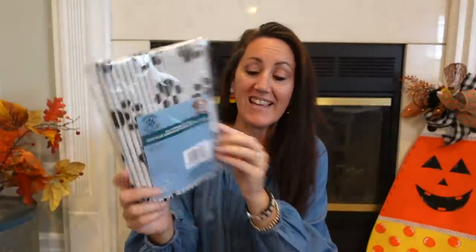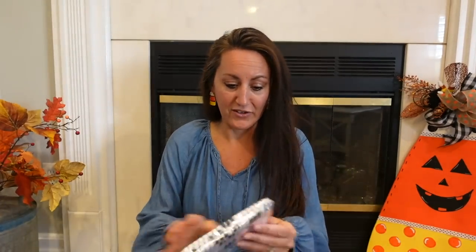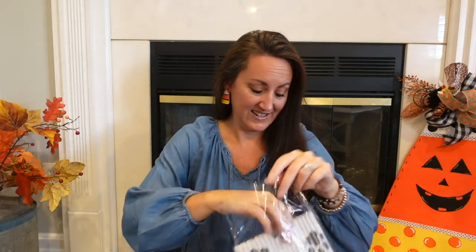All right, brand new pet find. They have an all-purpose pet mat. Look at this. This is 18.9 inches by 16.14 inches. And look, it's got little paw prints all over it. So, let's see what this is. Like I said, it just says all-purpose mat.